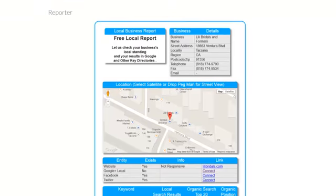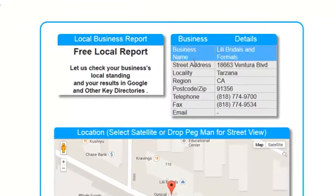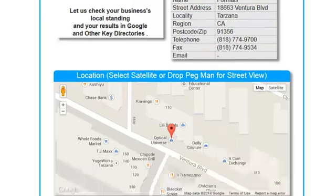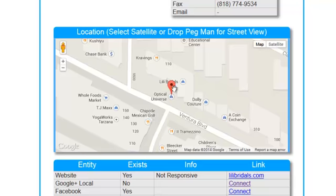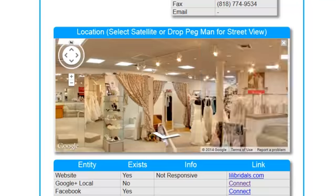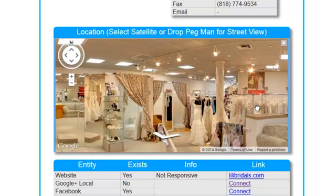So here's the report, and the first thing you'll see up here has the standard information of the actual business itself. It also has a Google Maps location, and you'll see it's pegged in the middle. What's cool with this is it's fully functional. You can grab the Pegman, for instance, and drop it onto the location, and if it's fully kitted out, you can see the shop interior or the street view of the shop, whatever's set up by the particular business or what you can set up for the business.